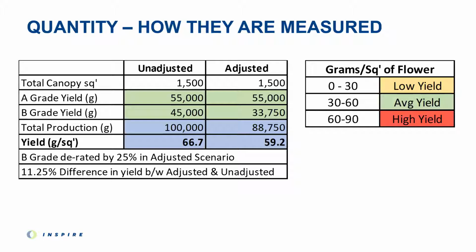KPIs change as your business models change. For reference, I've done many financial projections for grow facilities, and I personally like to use something in the 45 to 55 grams per square foot range to base all of my projections off of.